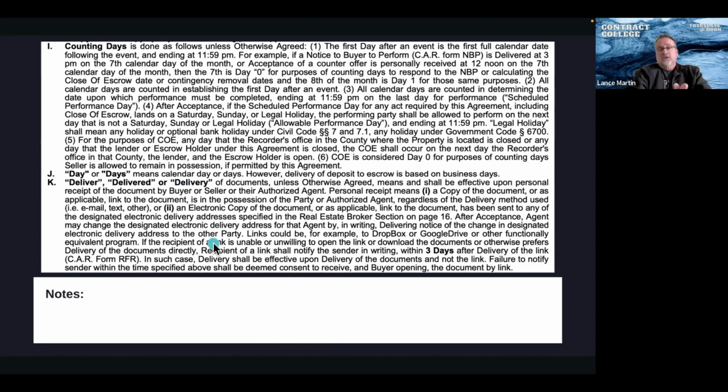Delivery, again, what's delivery? I've got a contract. It's not fully accepted until it's delivered back to the other party. How can I deliver that? Can I deliver it electronically? Do I have to deliver it in person? Whatever the document calls for. We're going to talk about this a little bit when we get to the last page of the contract. It'll be a little bit more clear on what we're referring to when it comes to delivery.